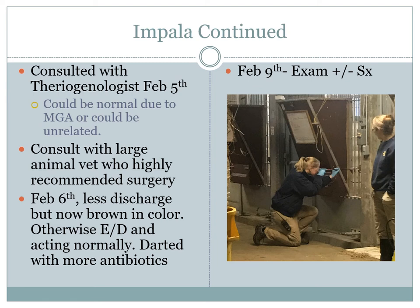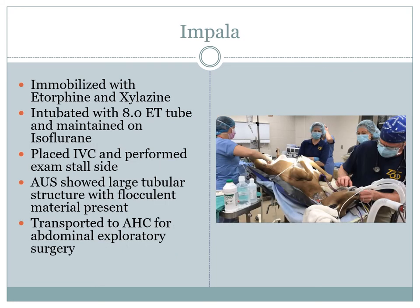They consulted to see what they should do, and then the discharge was becoming brown and gross, and they darted her with some antibiotics, just to make sure that they were covering everything. So they ended up deciding to go to surgery. They anesthetized her, they intubated her, and she's maintained on isoflurane. They have her on an IV catheter.